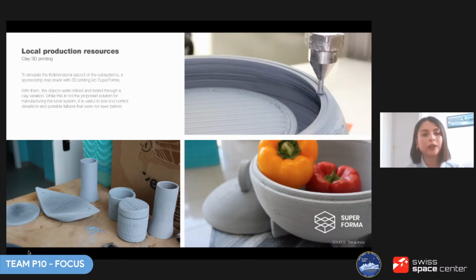So in order to be able to understand all requirements related to geometry and technologies, we selected four subsystems. Together, we had a collaboration with Superforma Lab, which is a maker place located in Milan, where we print with clay using 3D machines to evaluate, avoid, and correct possible failures, which maybe have not been seen before.